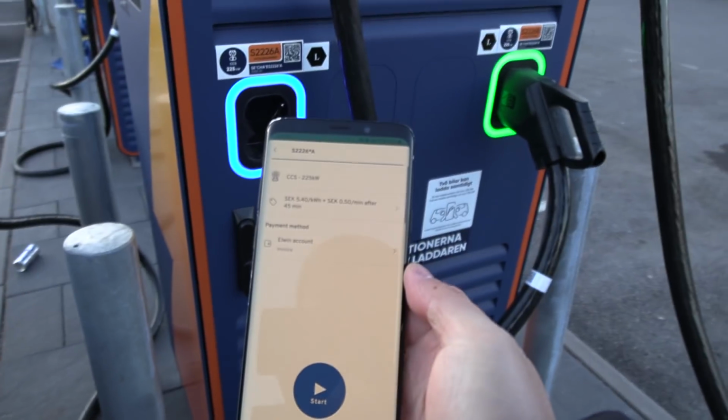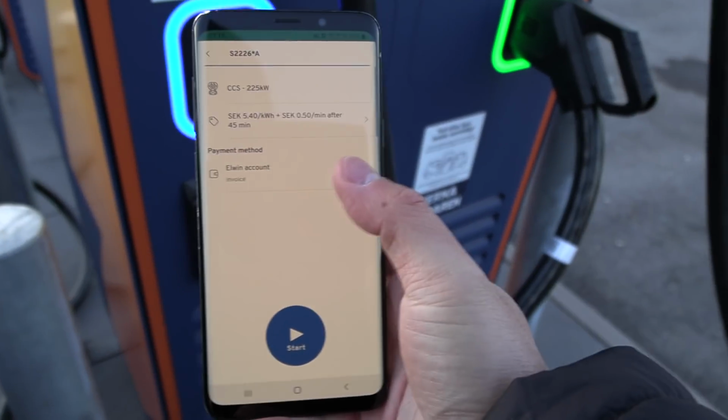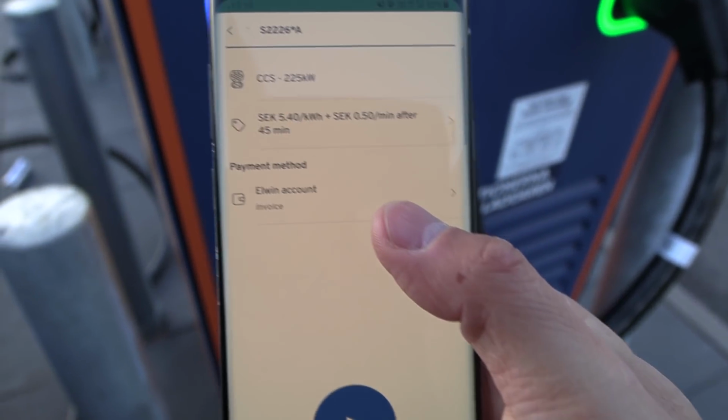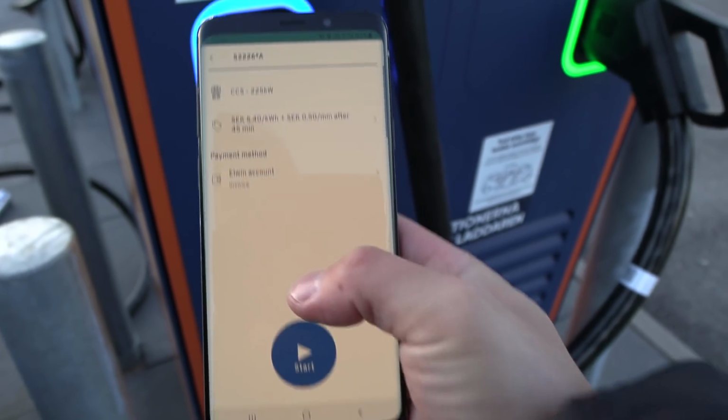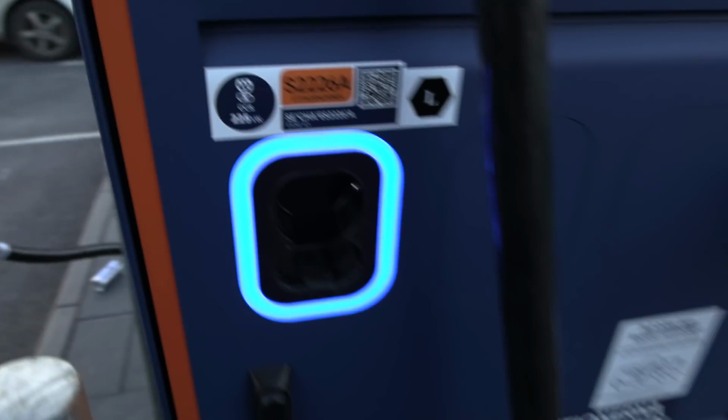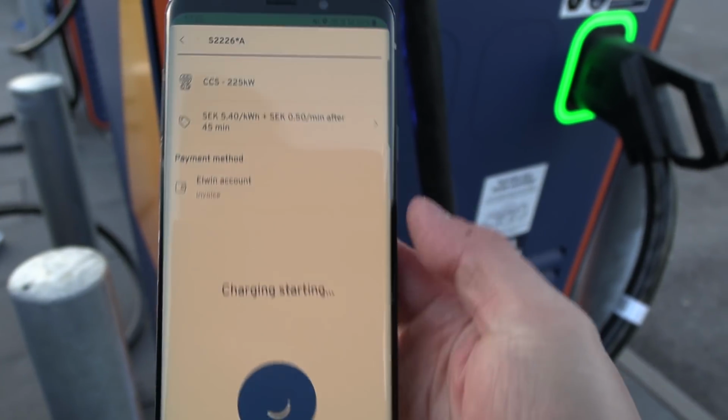Okay, let's try another method. This time we will use what is called Elvin account payment. You're going to try to start from the app now. So I choose S2226A, okay, good. And then start.